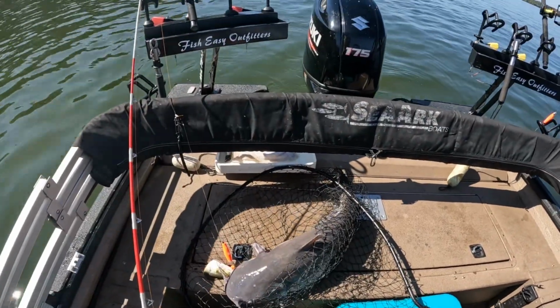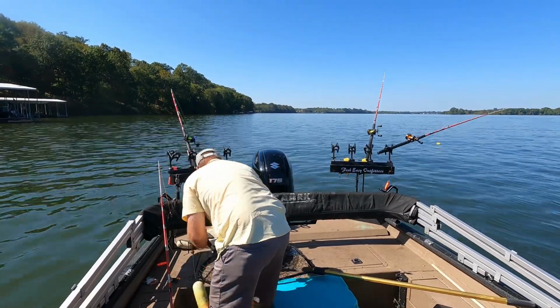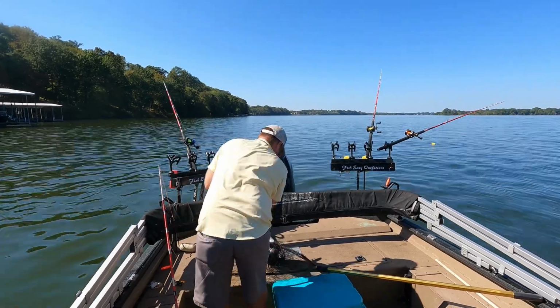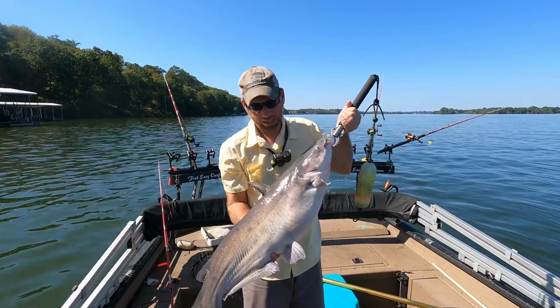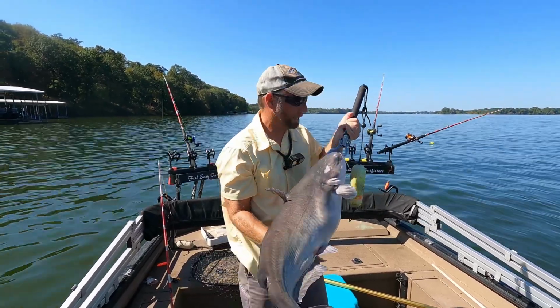That was what we wanted to do right here. Come out here and catch a couple of these big boys. That's what we were after, y'all. Nice quality old hickory blue cat right there. All right, I'm gonna get him back.